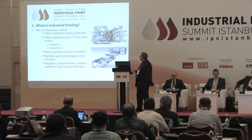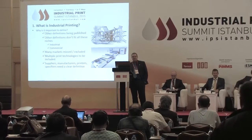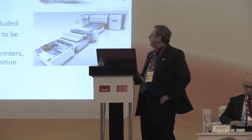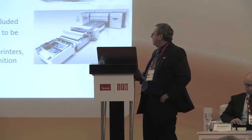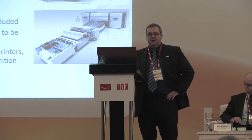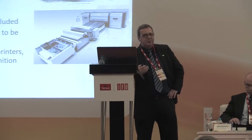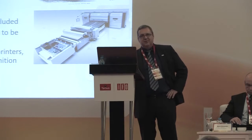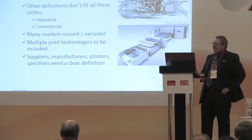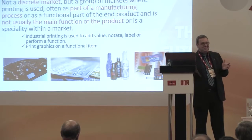with the pictures already, you can see there is definitely a change in print when we see how the early presses were and now where it's going. But many definitions were given, and they talked about volume, they talked about fitting certain markets, markets were excluded or included, combinations of multiple print technologies were forgotten. How does it fit to suppliers, manufacturers, printers, print service providers, specifiers, and all these kind of things. So we gave it some thought, and actually we came up with an ESMA definition for it.